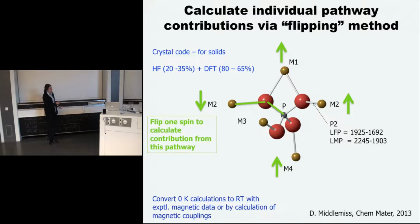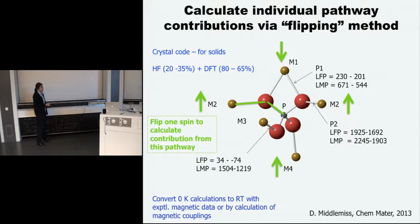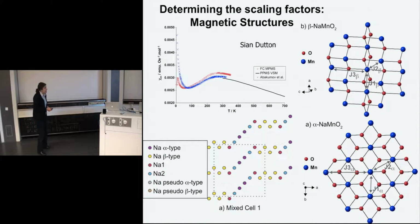But for the NMR calculations, at the time we started this, there was no implementation of U in these hyperfine shift calculation codes. So instead we use these hybrid codes where we mix a Hartree-Fock combination with a DFT combination. Okay, so we can do all these and get these pathways. Then we need to get the scaling factors to go from 0 Kelvin up to room temperature. We can do this experimentally. So here's the experimental determination of susceptibility as a function of temperature. You can see it's an interesting material because it has a very pronounced antiferromagnetic transition quite close to room temperature.